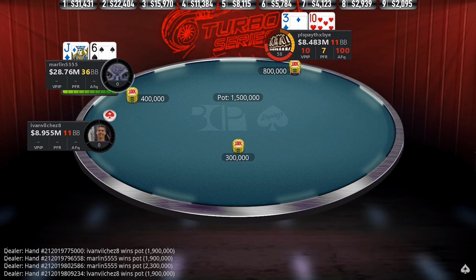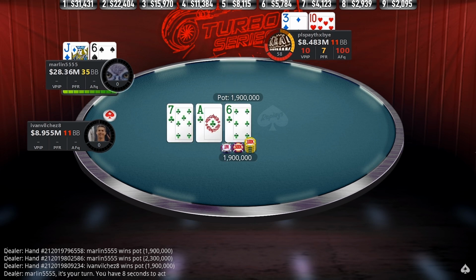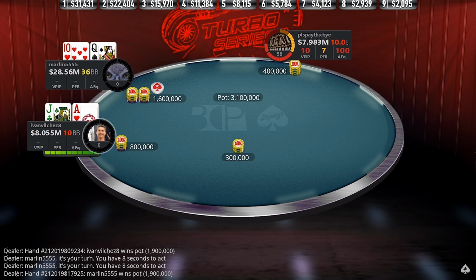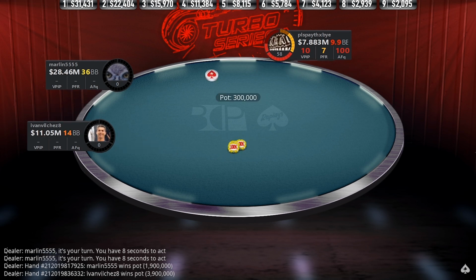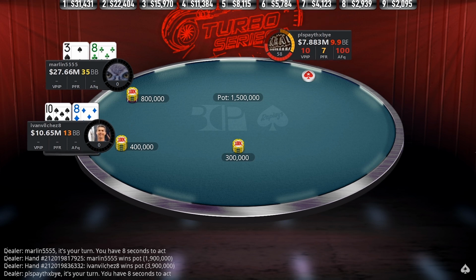Jack 6 for Marlin. Plays limp. 3-10 checks it back. Ace 7 6 flop. Please Pay Thanks Bye sees a half pot size bet, and Marlin will scoop it. Queen 10 goes for the raise. Ace Jack all in. Marlin lets it go. King 7 for Please Pay Thanks Bye. They just fold. 10-8 offsuit will limp it in.